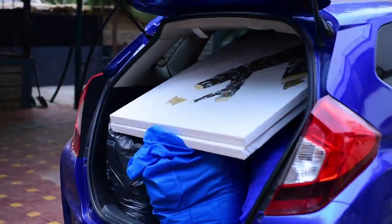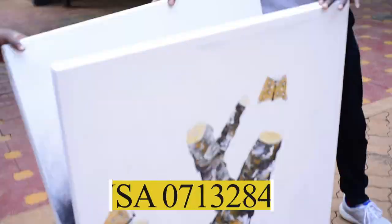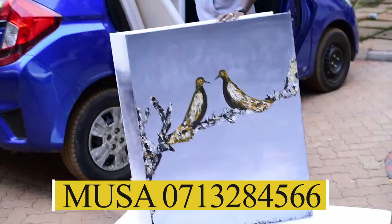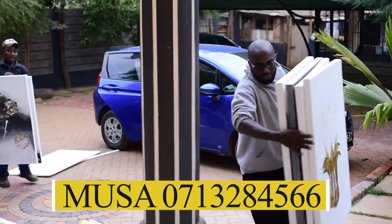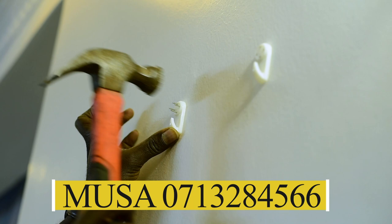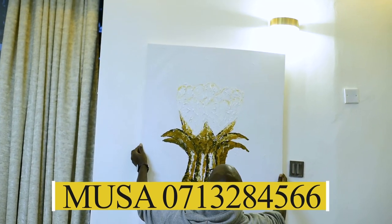Really good work, as you guys can see. I just send him inspiration, and then he absorbs the inspiration and just gives us these beautiful pieces. I'll put his number here. But these were the pieces we were going for in this room. Some bits of plants, some bits of birds, just nature. It's giving nature.